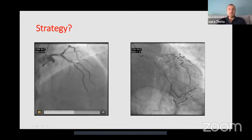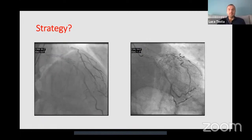Oh, let me just say that for the sake of time, I didn't include in this presentation all the movies, but I can confirm what you just said. The lesion is particularly critical in the ostial LCX, but it's also significant in the LAD.